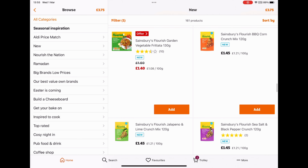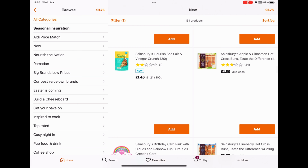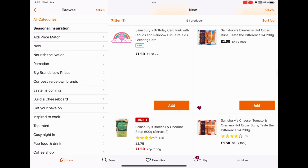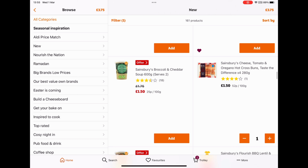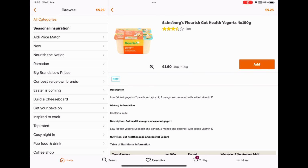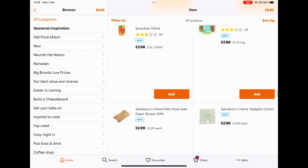I'm not going to take you through the entire shop. I suppose, oh, they could be nice actually. Savoury hot cross buns. Peach and apricot, mango and coconut, definitely fancy those. Inspired rainbow grains.